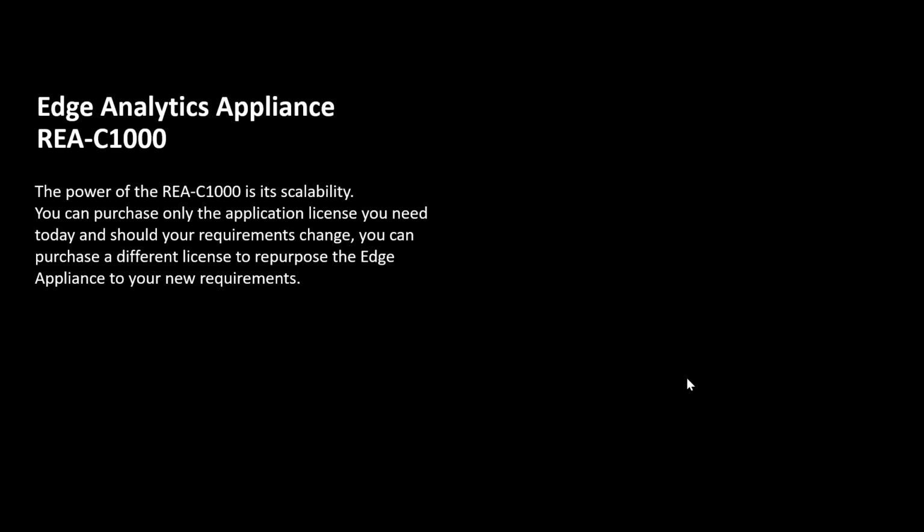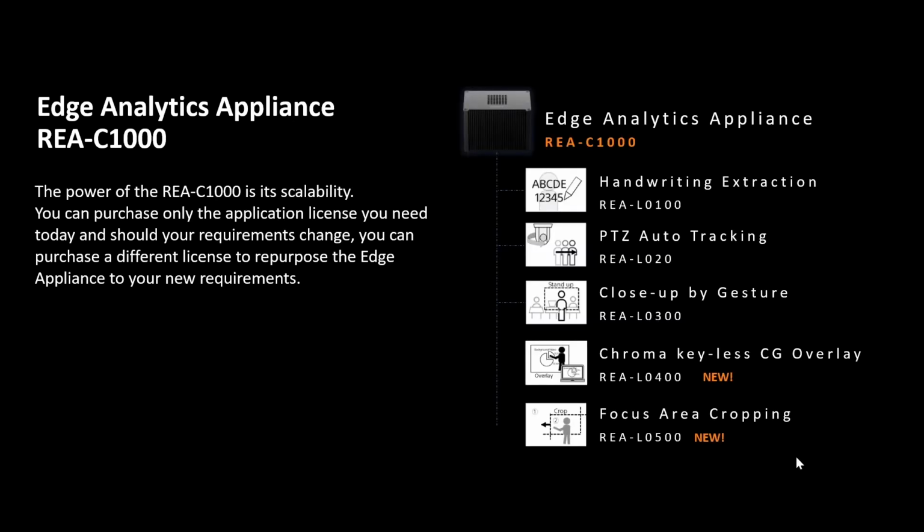The Edge Analytics appliance, the REA C1000, is a scalable device allowing you to load up to 5 licenses. Those licenses are handwriting extraction, which allows for a digital overlay of characters being written on a whiteboard; PTZ auto tracking, which allows for a PTZ camera connected to your Edge Analytics system to track an individual across a fixed field area view; close-up by gesture, which allows for an audience-facing camera to actually capture the response of the individual as they stand up or raise their hand.